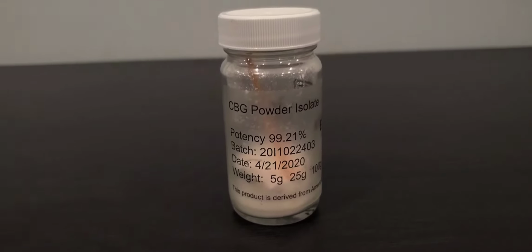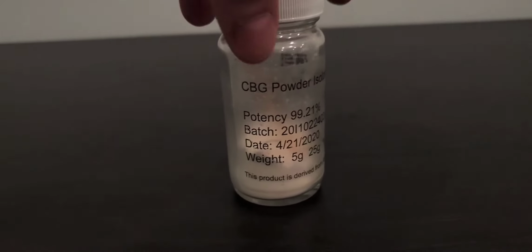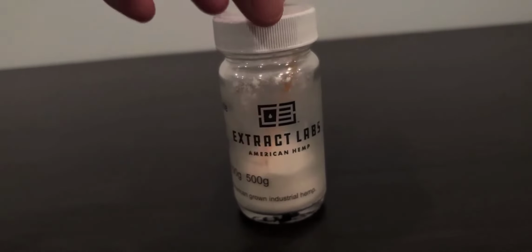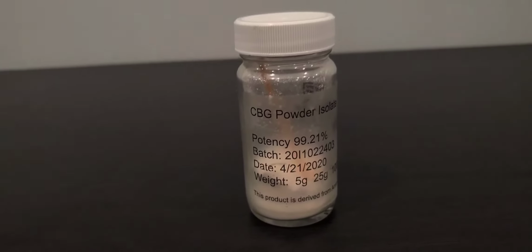I wanted to tell you a little bit about how this has been helping me over the last few months and how it might be able to help you. I'm about halfway through this 5-gram bottle, and it's lasted me a long time, and it's going to last me several more months in the future. So let's get into it.